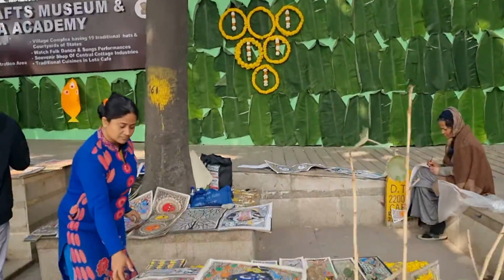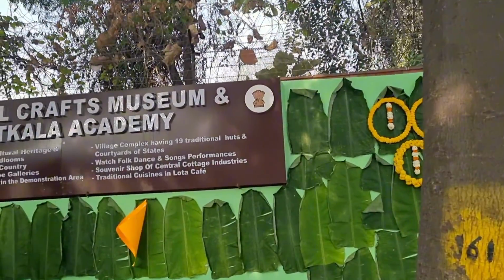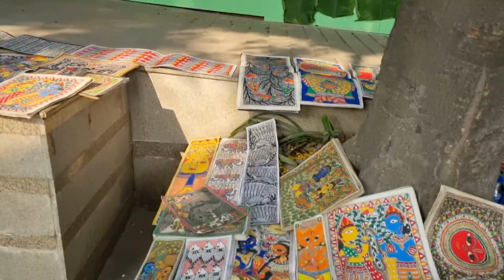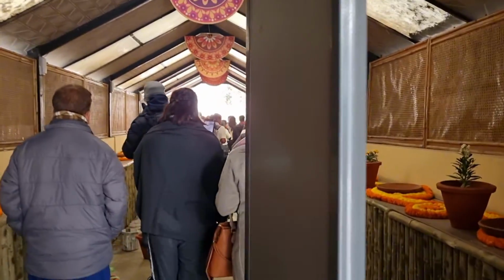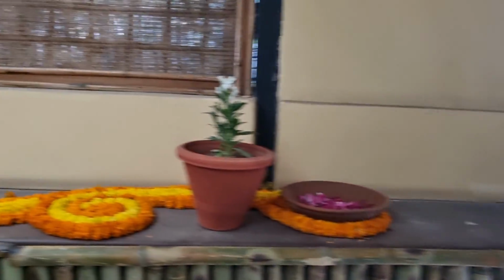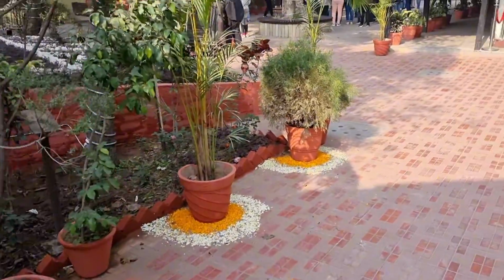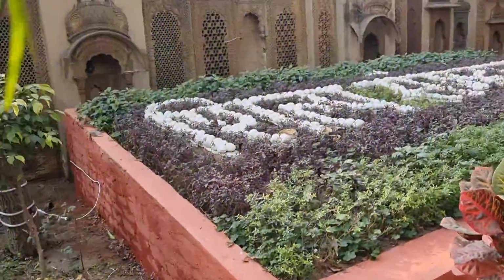So we've come here, and it is the National Crafts Museum Academy with all of these different things here. Wow, so we just entered this beautiful place. Very, very pretty. These are real flowers. They're everywhere, on the ground, in the plants.